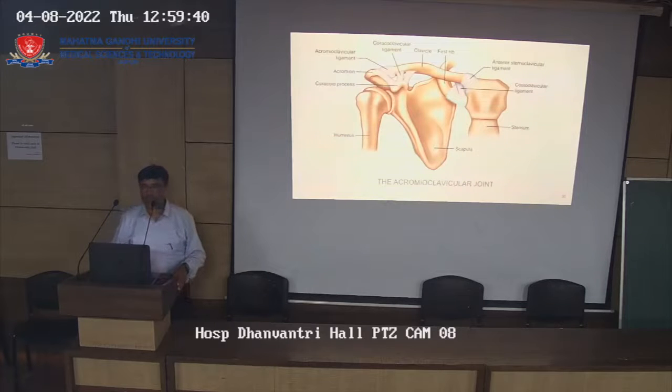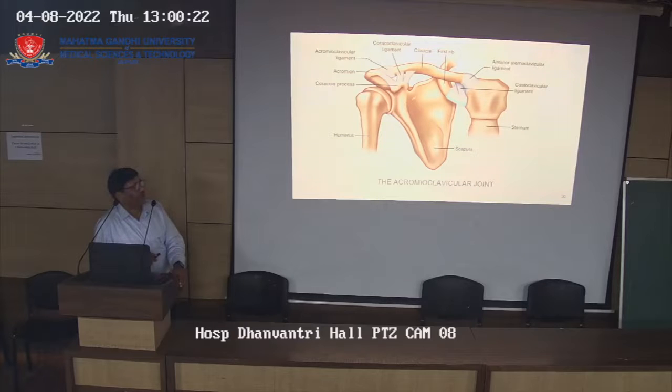Coming to the acromioclavicular joint dislocation. Now here you must remember the ligaments which give stability to the acromioclavicular joint. The important ligamentous structure, as I told you before, is the coracoclavicular ligament. This is the conoid ligament, which is of conoid shape, extending from the tip of the coracoid to the conoid tubercle on the under surface of the clavicle, and the trapezoid part which extends laterally. This is a very strong ligament which keeps the clavicle down. It prevents upward displacement. And second is your acromioclavicular ligament.